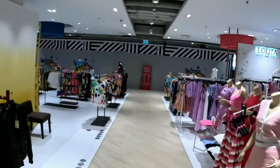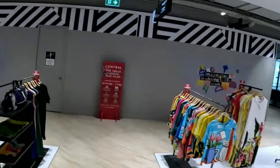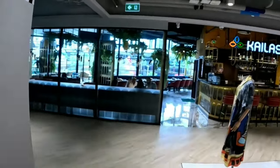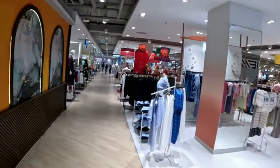Central Patong is situated on Rat-U-Thit Road, just off Bangla Road, making it the perfect location for shopping. Central Patong has been established to drive business and tourism in the area, with new shopping experiences and services, securing Central Department Store's reputation as Thailand's best-loved department store.